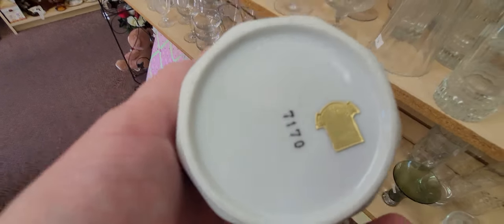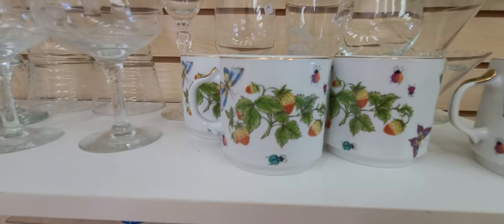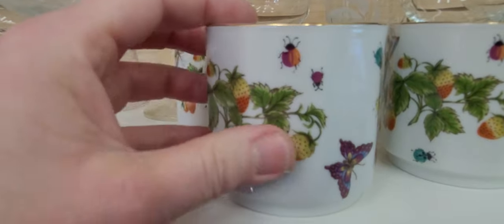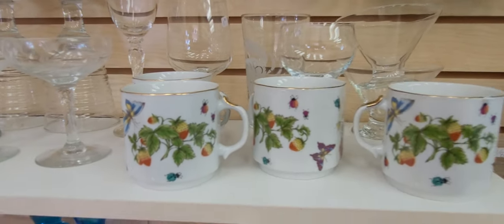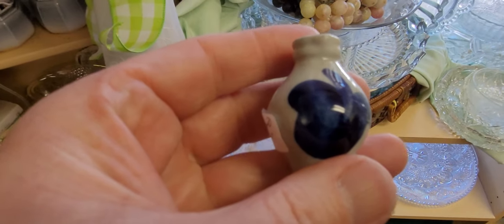These are made in Japan. Look at these coffee mugs. Butterflies and ladybugs, strawberries. Set of four for $6. Another little itty bitty vase. Look at that.